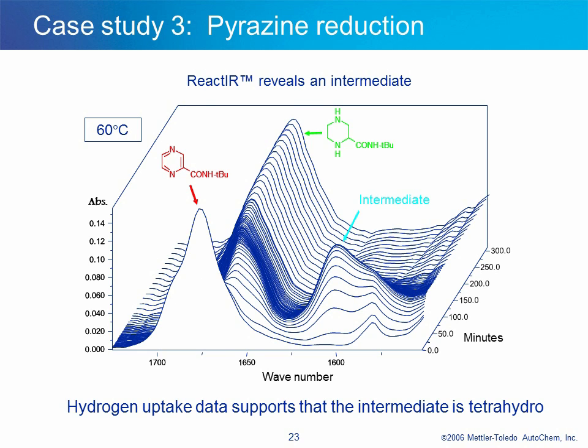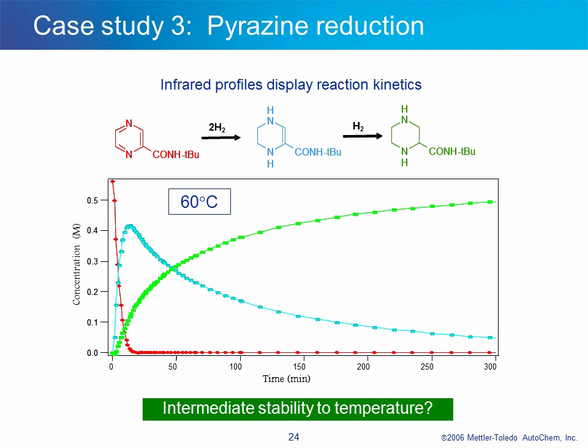At 60 degrees C, the real-time REACT-IR data shows the formation of an intermediate which appears to quickly react to form product. The hydrogen uptake data suggests the intermediate is the tetrahydro form since it has taken 2 equivalents of hydrogen. If we look at the REACT-IR profiles here in the next slide, we can see the quick reactant to intermediate conversion with the slight delay in product formation.